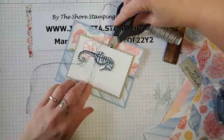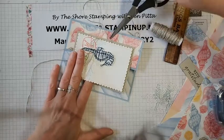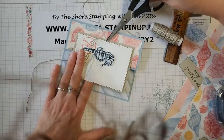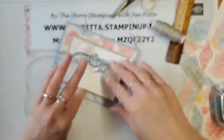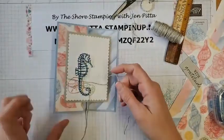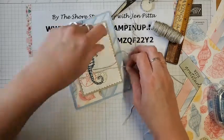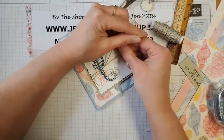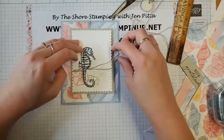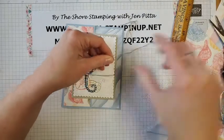Boy, you guys. Why do I have to make things so difficult? Come on. I did it last time. Come on, let's just do it. There it is. I got it. Okay. My goodness. Make up my mind here, lady. I'm going to do that. And then I'm going to tie a little knot. We'll trim this off. Oops. Oh, I already did. Okay.